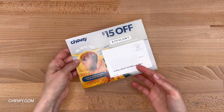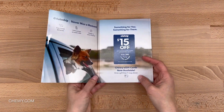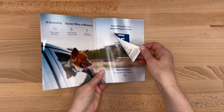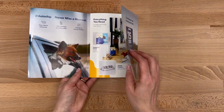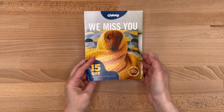All of the samples I'm sharing today feature modifications of a classic trifold format, and this first example from Chewy is just a classic trifold with a tipped-on coupon that peels off easily. The imagery is adorable. I love the crossover on the interior panels, and the focus is on the dogs and the coupon, of course.